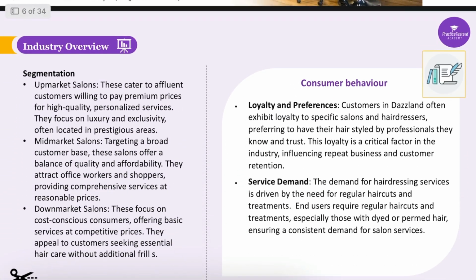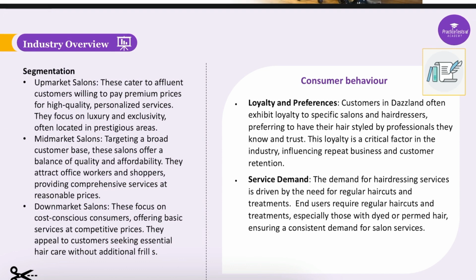Further, if you look at segmentation, the industry is segmented into three based on market demand. One is upmarket salons. This is characterized by affluent customers, premium services, premium prices, and personalized services. So it touches on the element of luxury and exclusivity.